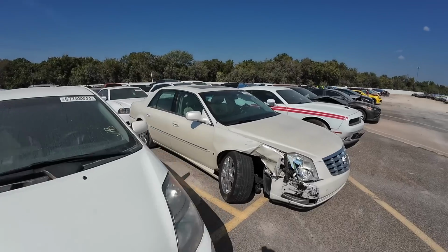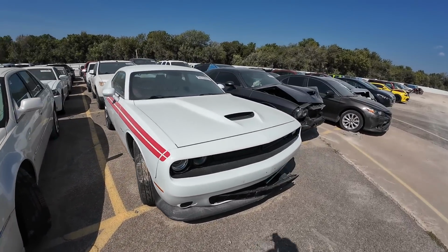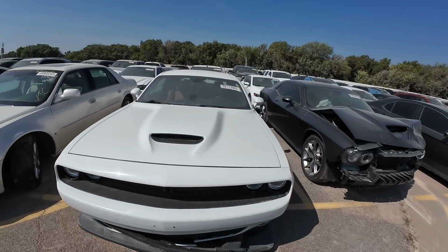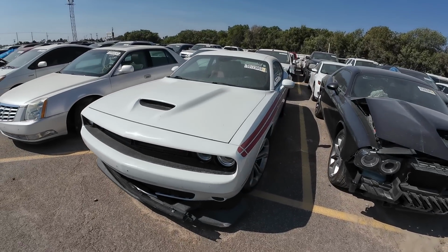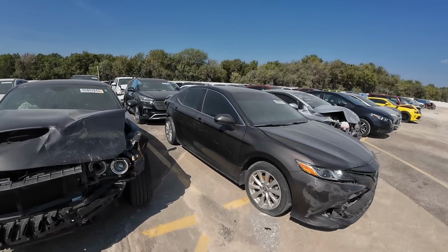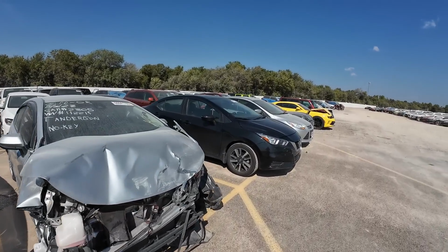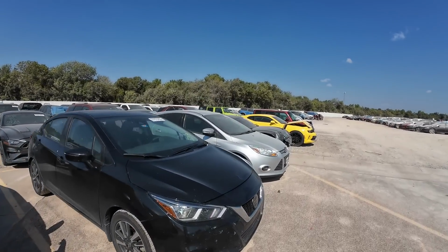Let's continue. Here is my Challenger, my 2021 Challenger flood car. I hope I can win this one. I really do. I would love to see if we could bring that engine back to life. That would be absolutely amazing. Not to mention, we'd probably be able to make a small fortune on that vehicle.